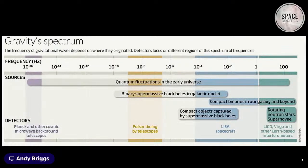As you're probably aware by now, we have detected over 100 gravitational wave events since 2015 using the LIGO detectors in the United States and the Virgo detector in Italy. Here we have a scale showing the frequency of the gravitational waves, what type of objects we can detect at those frequencies, and how we can detect them.